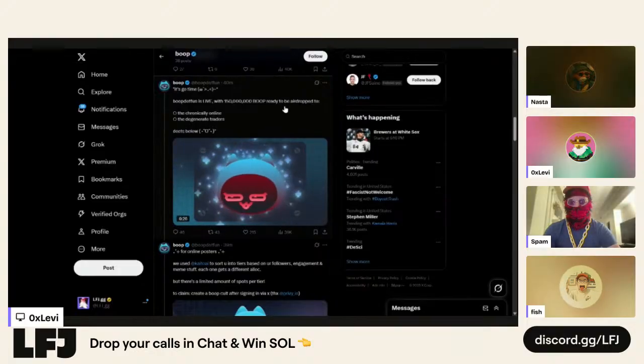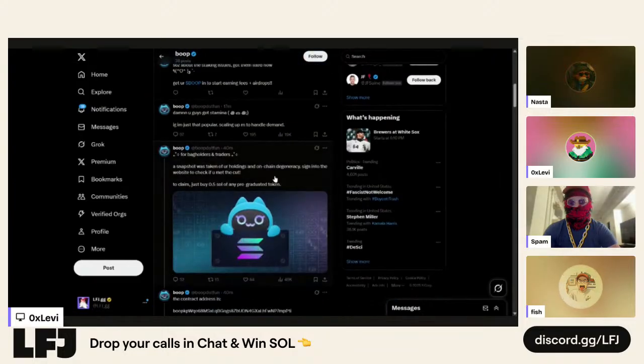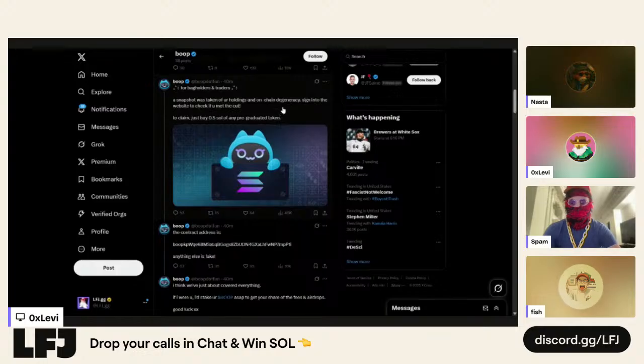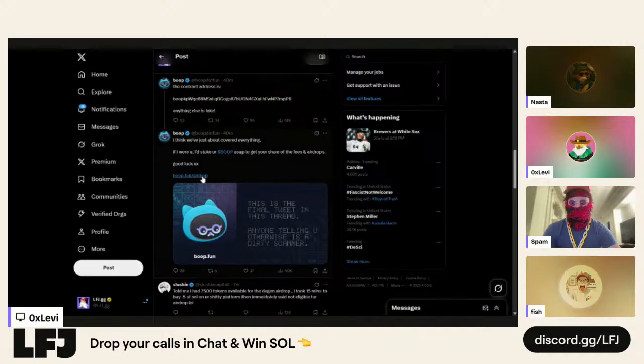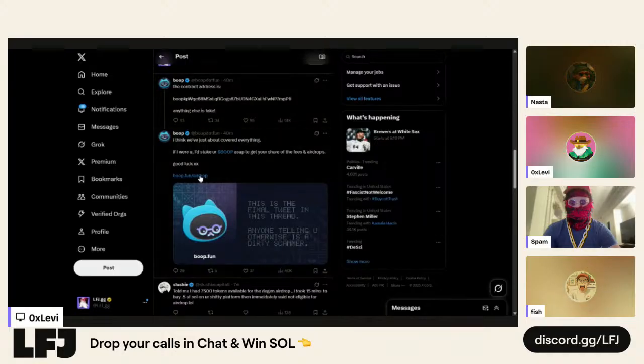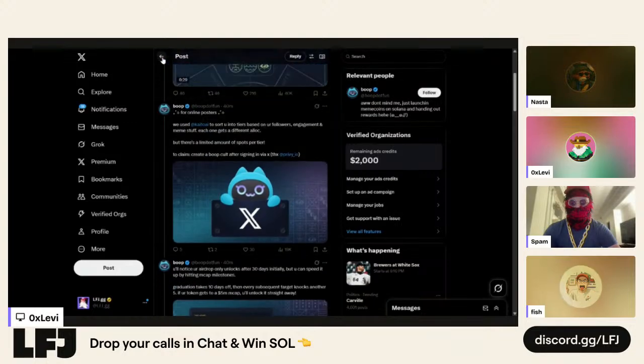This space is super competitive. Obviously, there's a lot of money to be made, and everyone wants to try and take a share of that. Honestly, it's just hard. Like Flaunch has launched. We've seen Pumpkin. We've seen GoFundMe. Lately, it's Launch Lab and Bonk Fun. Now it's Boop.fun.